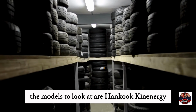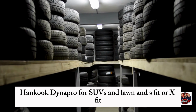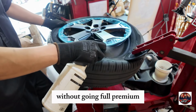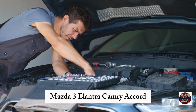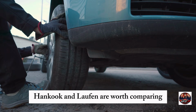The models to look at are Hankook Kinergy, Hankook Dynapro for SUVs, and Laufenn S-Fit or X-Fit depending on your vehicle. These tires are for drivers who want better than basic performance without going full premium. If you drive a Civic, Corolla, Mazda 3, Elantra, Camry, Accord, small SUV, or even a light performance car, Hankook and Laufenn are worth comparing.